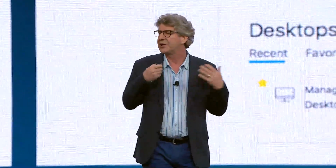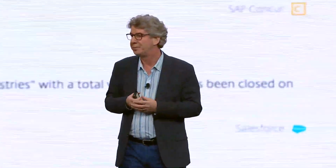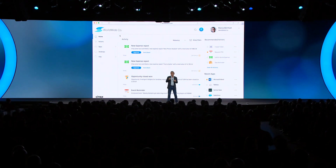But you know, that digital revolution that occurred on mobile, it really hasn't occurred yet inside the enterprise until today. Welcome to the revolution. This is the new Citrix Intelligent Workspace experience.